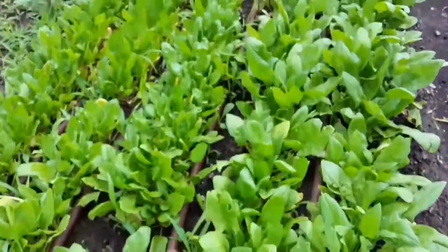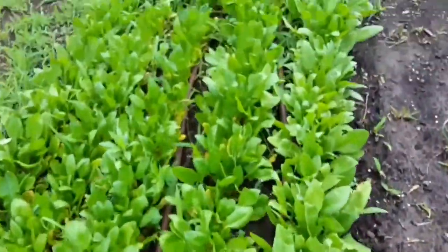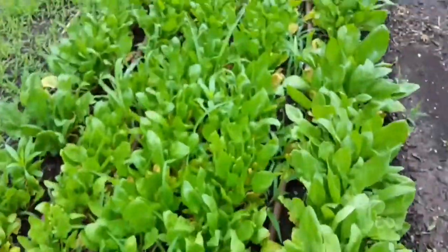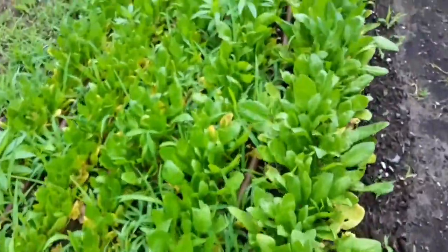I got a decent second cut of spinach here. It's been struggling too. Weather's been up and down. Probably could have waited a couple weeks to plant and would have had a lot better harvest on it.